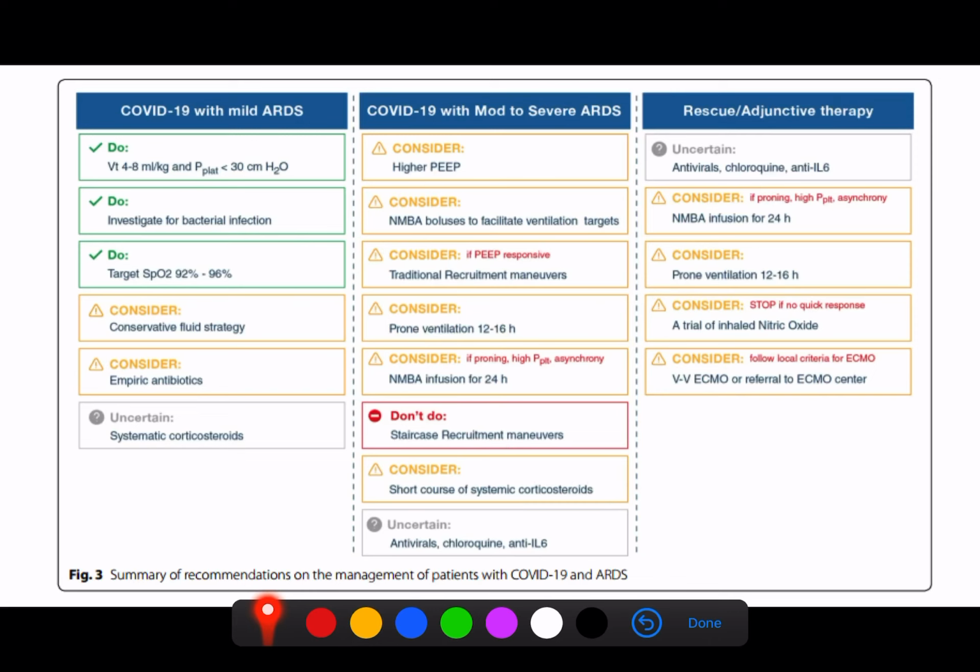They do suggest the use of systemic steroids, although it's a consideration, and we'll talk a little bit about that a little later, in the next talk about COVID-specific treatments, and think a little bit about the cytokine storm and this so-called HLH-type presentation that some patients are coming with. In terms of rescue and adjuvant therapies, there's a few things like antivirals, chloroquine, anti-IL-6, which again we'll talk about in the next talk.